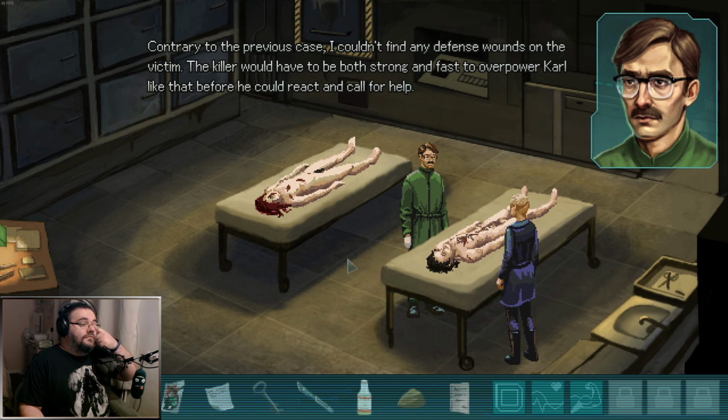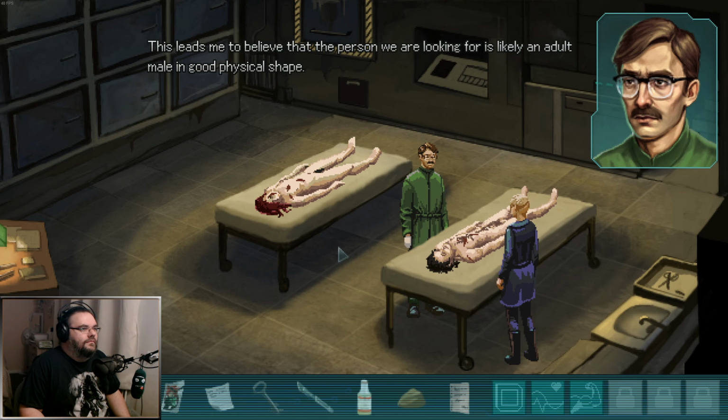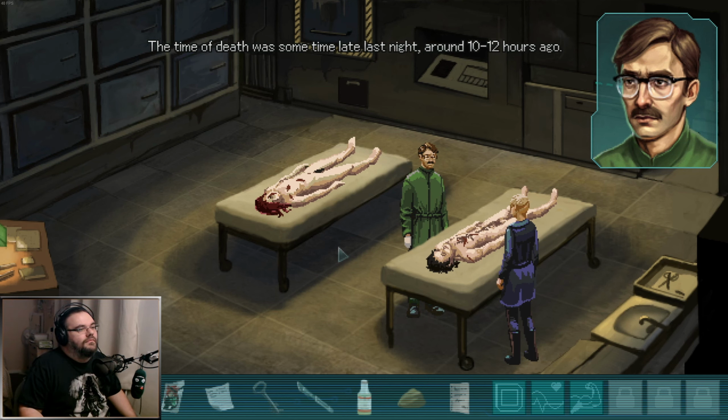The killer would have to be both strong and fast to overpower Carl like that before he could react and call for help. It's certainly not impossible, but I think it's unlikely that a woman could pull that off without considerable training. This leads me to believe that the person we are looking for is likely an adult male in good physical shape. The time of death was sometime late last night, around 10 to 12 hours ago.